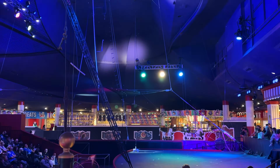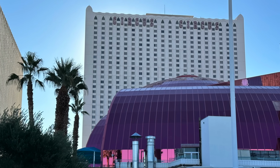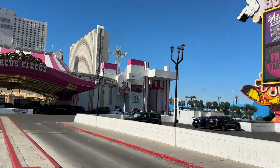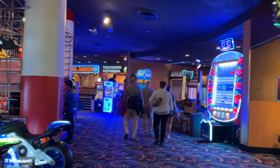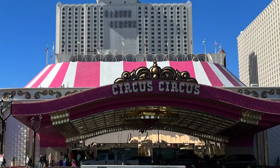Where can you find the largest permanent circus in the world? Where can you choose between hotel, motel, and RV park all at the same property and all on the Las Vegas Strip? And where can kids and adults indulge in their childhood play fantasies under a 90-foot-tall pink and white striped big top? It can only be Circus Circus.